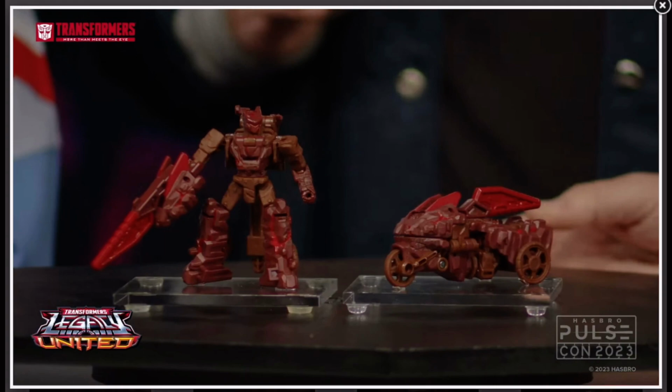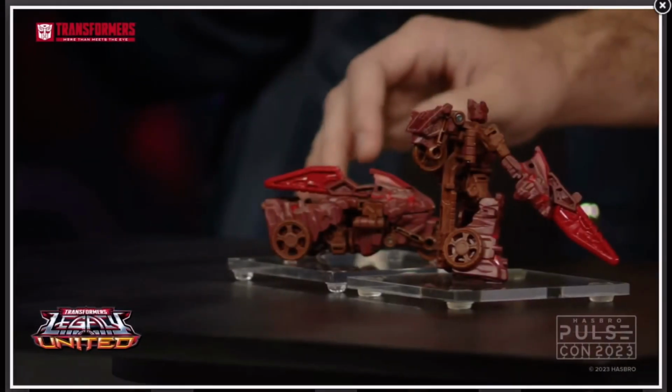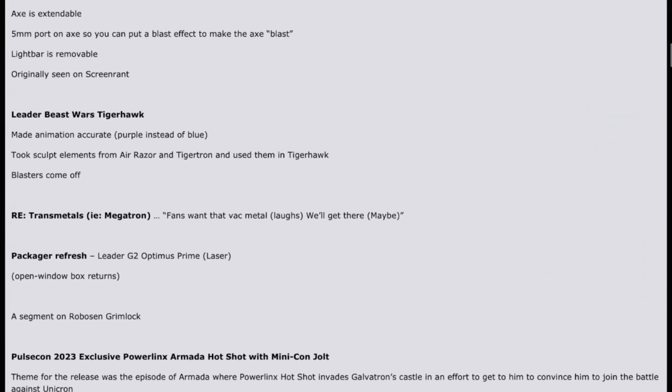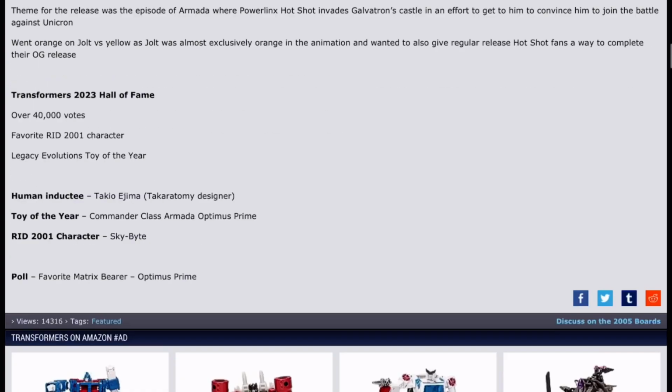I'd say the robot mode looks pretty nice, but the alt mode looks okay. I think they could have chosen something better than whatever that is. But yeah, I think that blade weapon looks pretty cool. But that's it for the core class. So next up, we got Igneous, I think. This one's a new character as well. Oh, Magneus, that's right.